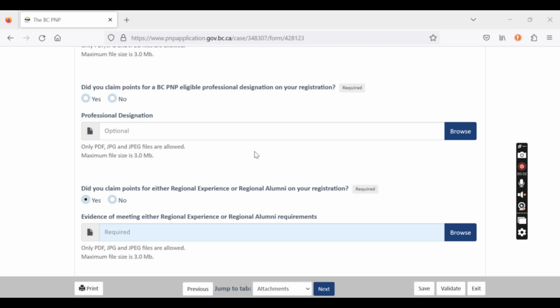I'm not certain what it is, but if you have been here for a long time, then I think you'd be eligible to apply for one of these designations if you are working in that profession. But if it's not eligible to you, then you just say no.